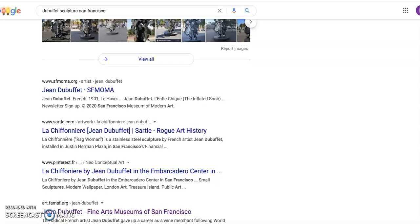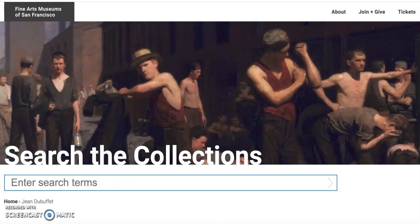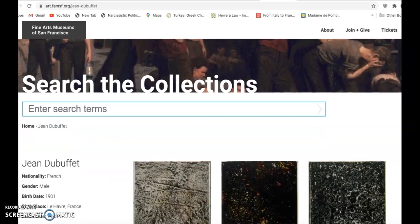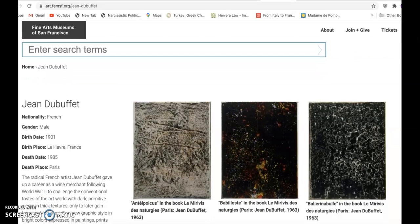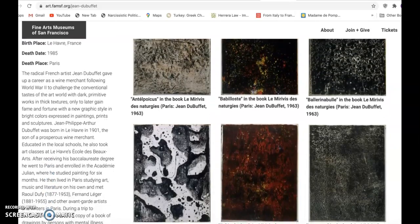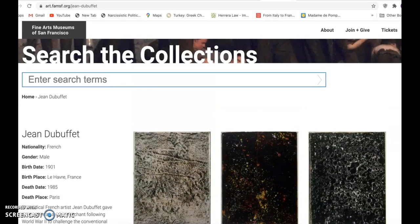You could go down and find that, oh, look, there's an entry on the artist in the Fine Arts Museums of San Francisco. So that's a reputable collection. It's a .org, not a .com. They're not trying to sell you something. And it's a .org that hires people who have invested their lives in studying art. And so a curator who's an expert on Jean Dubuffet will have written this particular entry, and you can get a look at some artworks. So this is a really good entry that might be very useful for you.